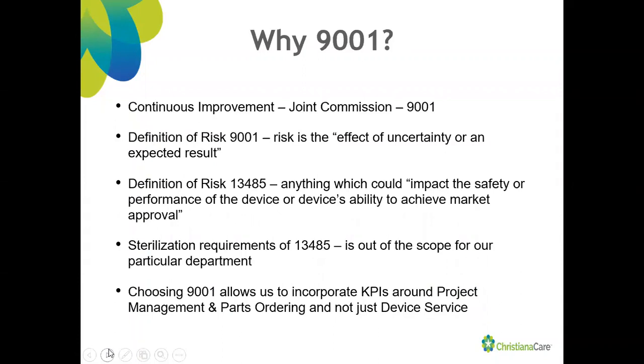So why 9001? Well, for ChristianaCare, we wanted to look at continuous improvement, but we also evaluated the definition of risk in 13485 versus 9001. For our practices, we wanted to look at the effect of uncertainty or an unexpected result versus impacting the safety or performance of the device or its ability to achieve market approval. And for our key performance indicators, for our key processes, the 9001 definition of risk seemed to align a lot better.